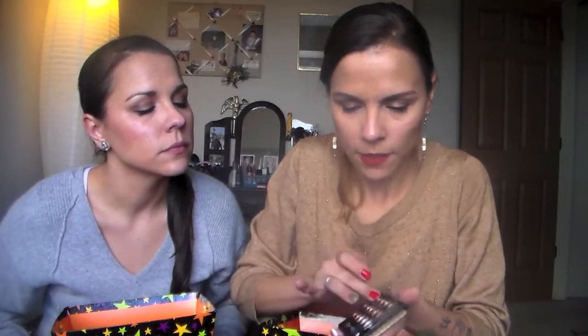All right, my next thing is actually going to be a handy little item. This is exciting for me because this is something that you can actually pick up. It's an LA Colors little black book of eyeshadows, and I have mine in natural, and this is at the Dollar Tree. You can pick this up at the Dollar Tree, and I'll just give you an example of some of my favorites here.